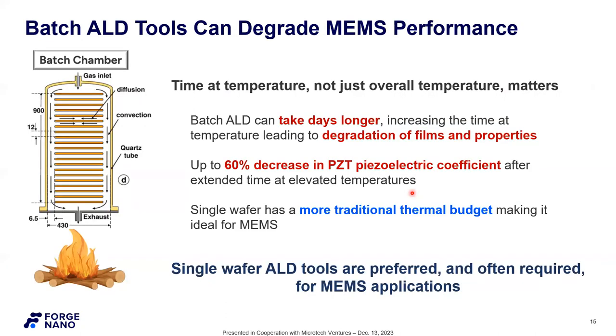So before I talk about the ALDX difference, I want to point out one more detriment for batch tools. And that comes down to the R&D development cycle. If you're developing an ALD film, you're doing it on a single wafer tool. You're not doing it on a batch tool. So once that film has been developed and you find it successful, you now have to transfer it to a tool that can take 10 times longer to do the same deposition.